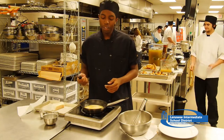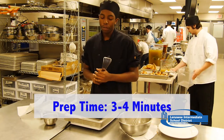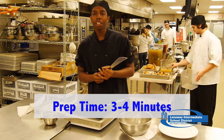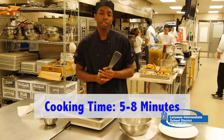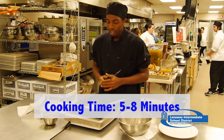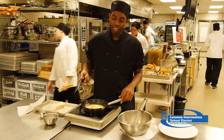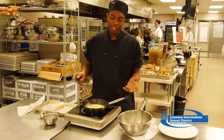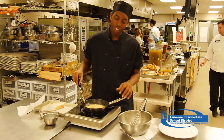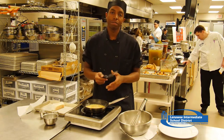So, how long do you want this to cook? The prep time takes about 3 to 4 minutes, and the cooking should take at least 5 to 8. The way you'll know it's done is you'll see that the bottom is cooking, and you'll spread the egg out more. The more it spreads, the more it's cooking. When you see all the liquid from the egg has been cooked, that's when you'll flip it.